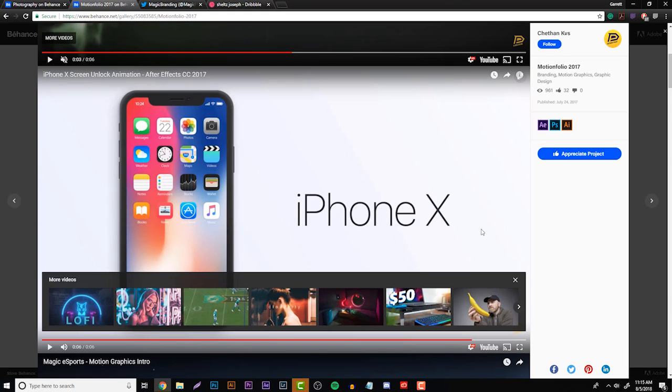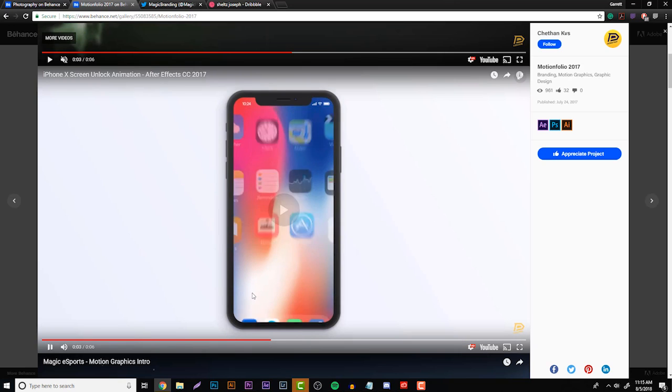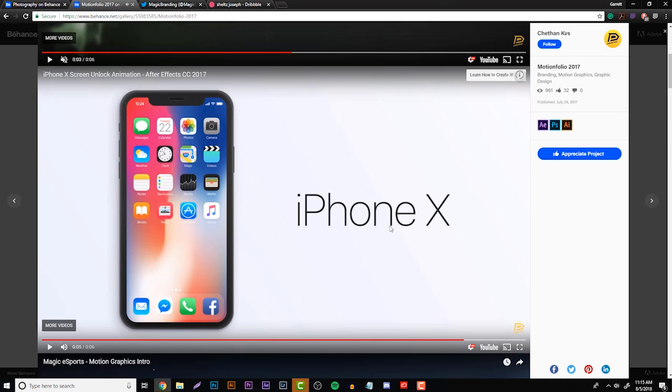I would just recommend maybe trying a different song choice for your iPhone one, especially right here where that iPhone X thing comes. If you just had like a beat drop or something happen, it would just make it seem so much more. With that being said, just really great work, man.